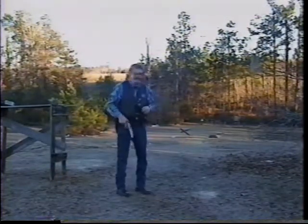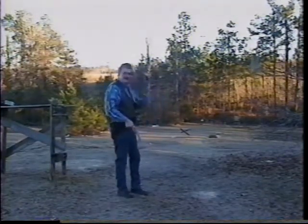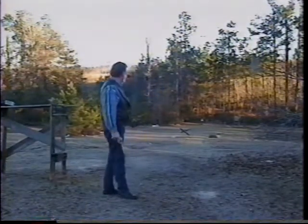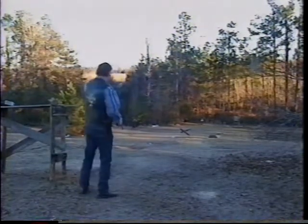Like I said, it works up close, but also, I got water on my glasses, it works real well way out there. So let's see how our water bottle looks out here at 100 yards. See what happens.